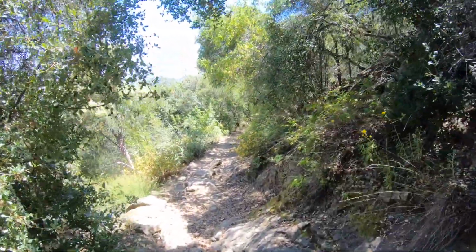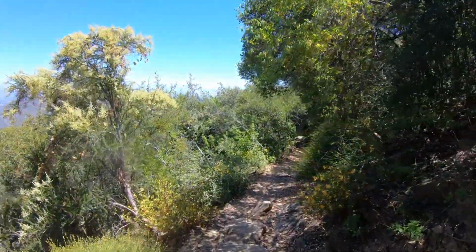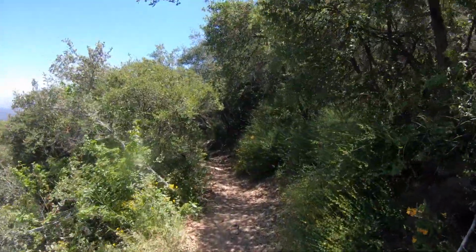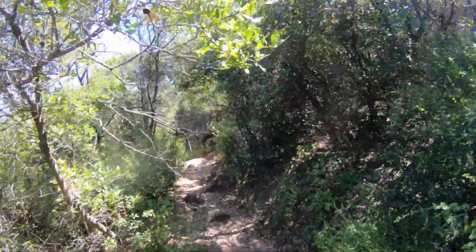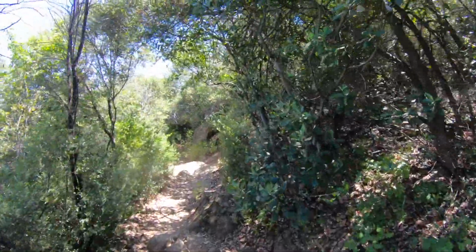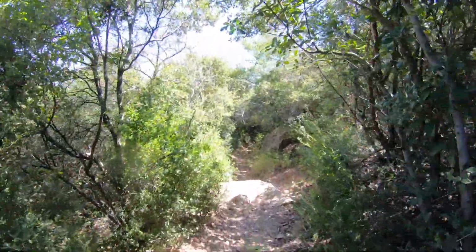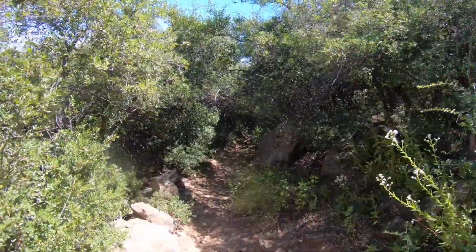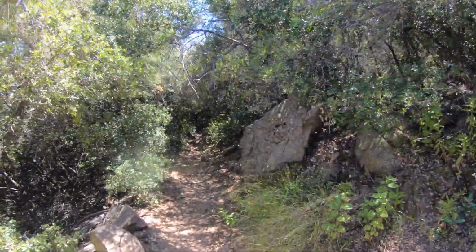We're about 20 minutes past that Topanga Lookout here. This is what the trail looks like. We got some shade. It's a very hot day today. So whenever you get this shade, welcome it with open arms. Enjoy it, because you'll soon be in the sun again.